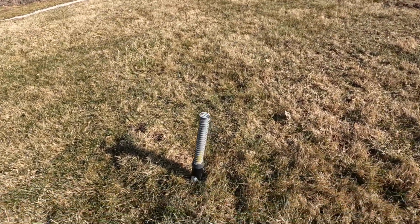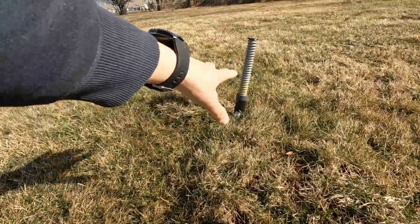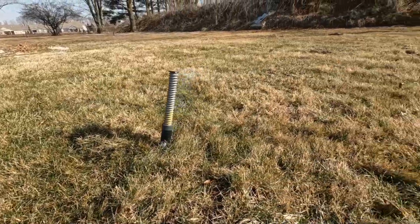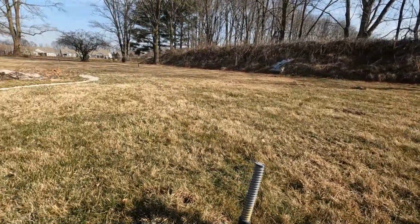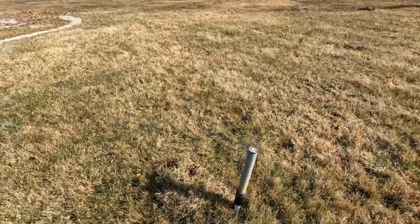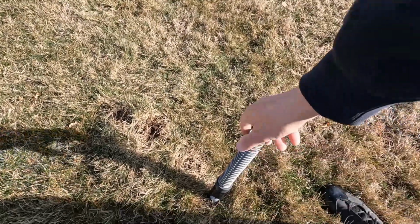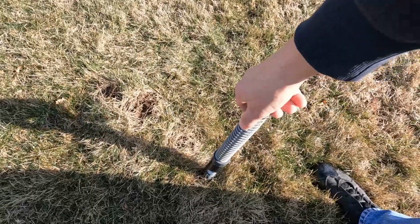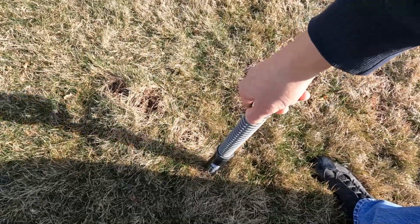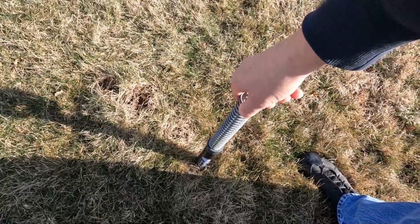But you can see, I don't know if it'll show up in the video, the mounding where I set the Gopher Hawk right in between, and there's just a bunch of activity out here. But let's see what we got, guys. If it pulls up real easy, you know you don't have one. I think I got one, guys. Wow, I may have to go get a shovel.